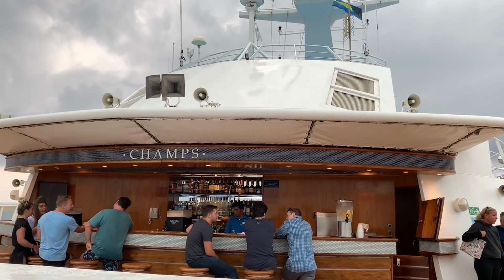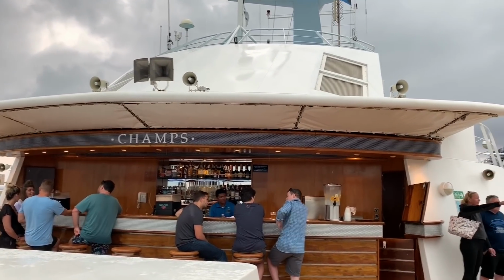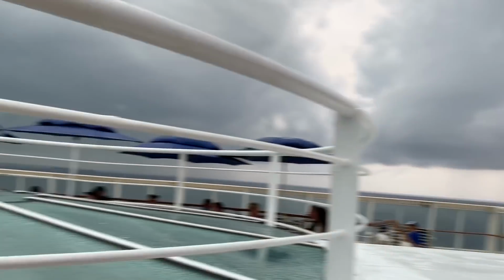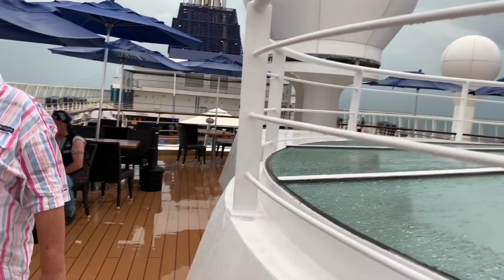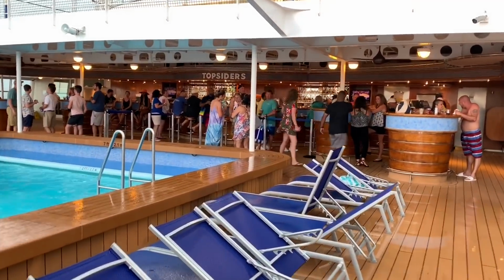Champs of the Great Bar. It's up here on the 12th deck, right above the pool, right in the front of the ship. It's also the home of the smoking area. Did I show you guys Chop Sutter's bar right outside the pool area?